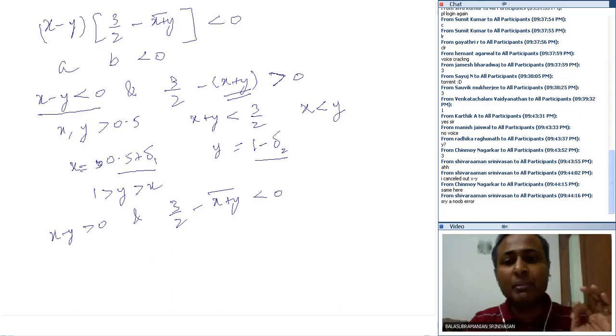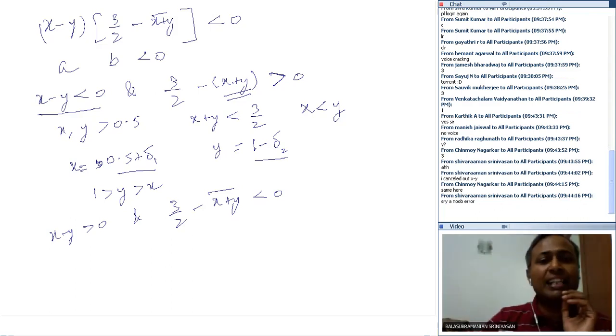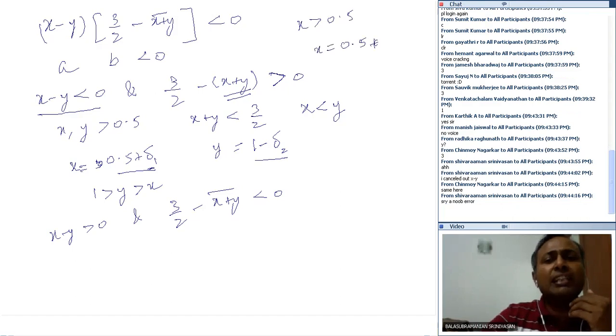Okay, Anirban says the last line with the deltas is not very clear. What is the concept of these deltas, Anirban? Very simply, if you say x is greater than 0.5, then x must be something slightly more than 0.5, so I put the delta 1 out there. Similarly, if x plus y is less than 3 by 2 and x is slightly more than 0.5, y too must be slightly less than 1.